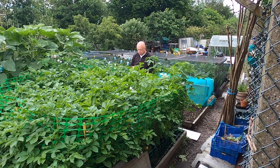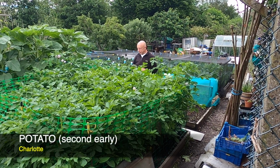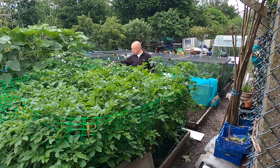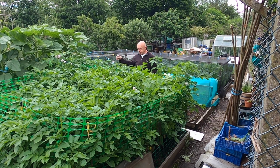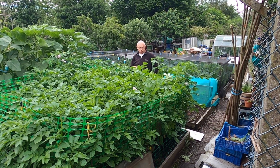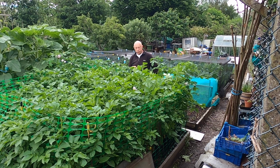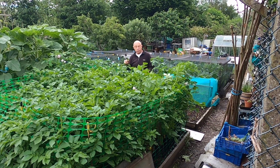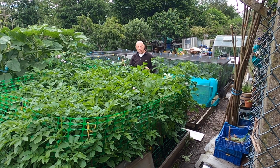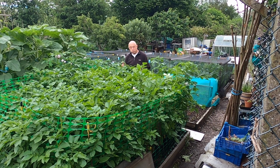So we get to the potatoes. These are the second earliest, the Shallots. Most of them are flowered now. I've just popped the heads off, and I'll have to check in my diary when they're ready, but I should imagine another 3 or 4 weeks I'll be taking a few buckets out just to take a look inside. These are doing quite well. No sign of the dreaded blight word yet.